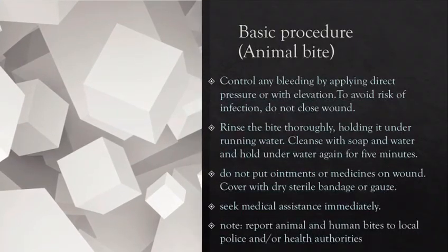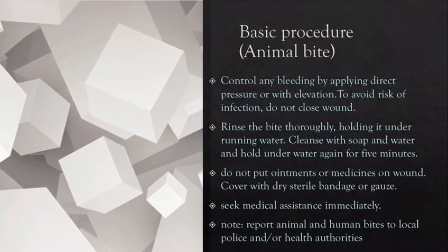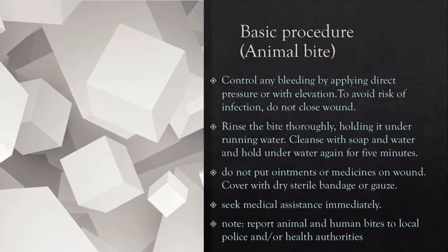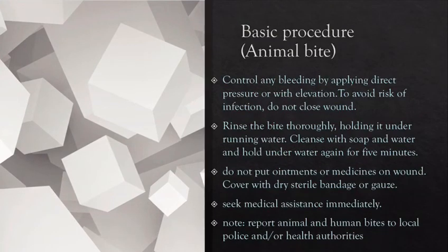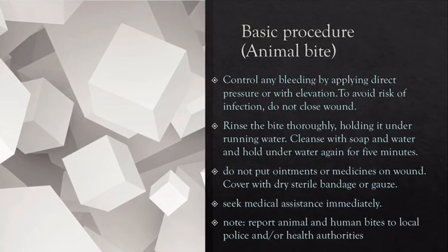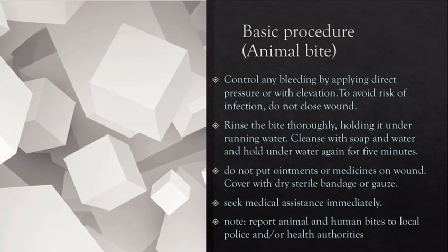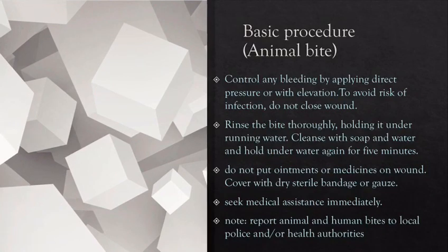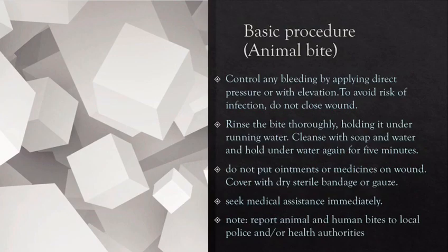Lastly, basic procedure for injury from an animal bite. First, control any bleeding by applying direct pressure or with elevation. To avoid risk of infection, do not close the wound. Rinse the bite thoroughly, holding it under running water. Cleanse with soap and water and hold under water again for 5 minutes. Do not put ointment or medicine on the wound. Cover with a dry sterile bandage or gauze. Seek medical assistance.